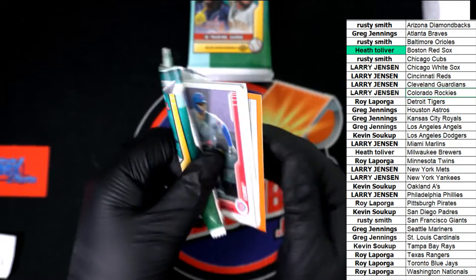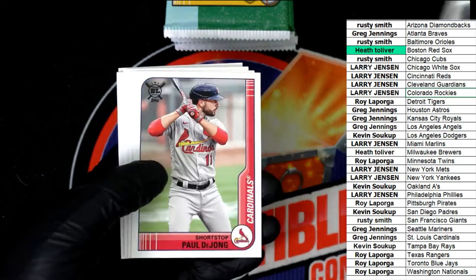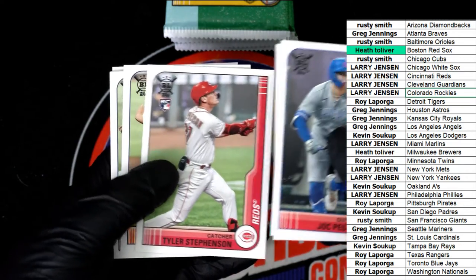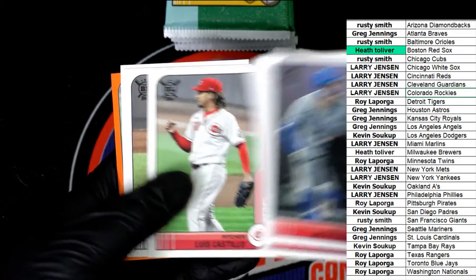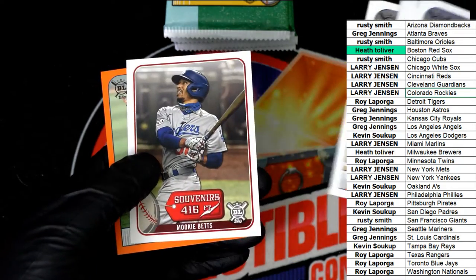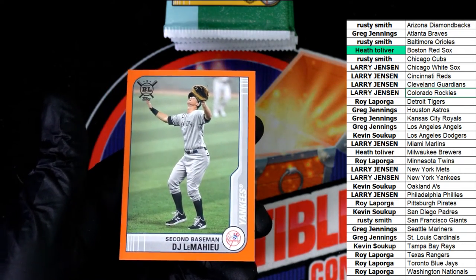There are some special variations, and I did link up that variations guide. You can check and see if you can find out any more about that particular one. In the variations guide, here is a nice one right there. Nice parallel for the Yankees.